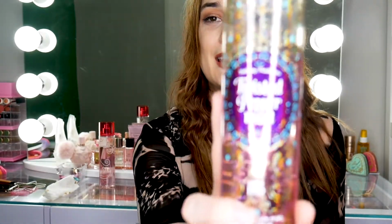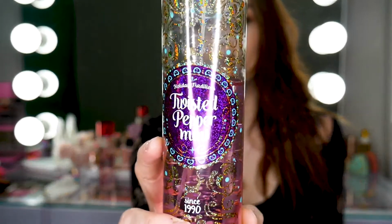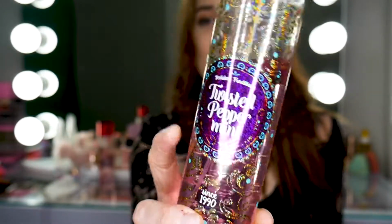And then I have another favorite, which is Twisted Peppermint. This one is so, so good. Hopefully it will focus for you, but it's such a good scent. This is another one of those I want to have at all times. It smells like peppermint, but again, in a light, kind of winter candy, airy way. Sometimes if I spray myself and someone else walks into the room, they say it smells like cotton candy. It's just very sweet and just such an amazing scent.